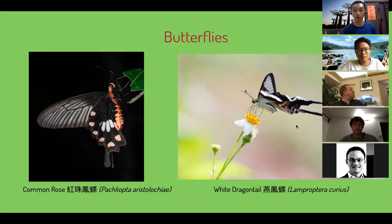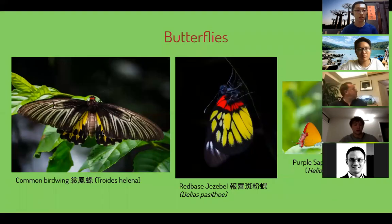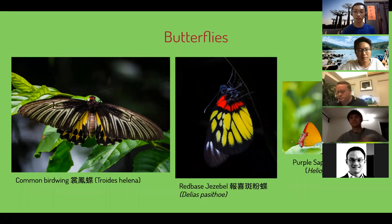That is another beautiful butterfly species. But these two are rather uncommon, so we'll go on to some more common species. Species like this common birdwing, the giant birdwing, is one of the biggest butterflies in Hong Kong. I think the wingspan is much larger than my hand. Then you have the more colorful red-based jezebel, which if you go at the right time, you'll see tons of them. The numbers of these butterflies are starting to grow this year. So if you do get the chance, even though it's a pandemic, to go to a country park, you may get the chance to see them.